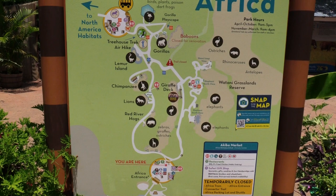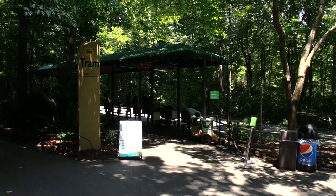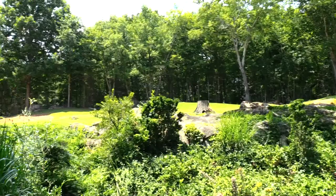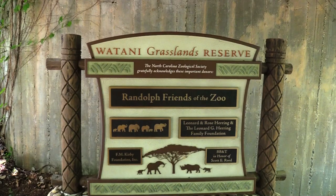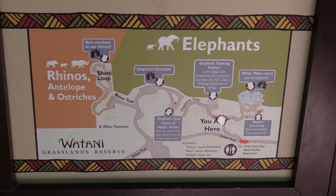So we still got the right side of the map to do. Got the African tram location. Alright, this is another view of the habitat that has the ostrich, zebra, and giraffe. Alright, we're at the Watani Grasslands Reserve. Diversity of the grasslands. This is the mini map for this area.